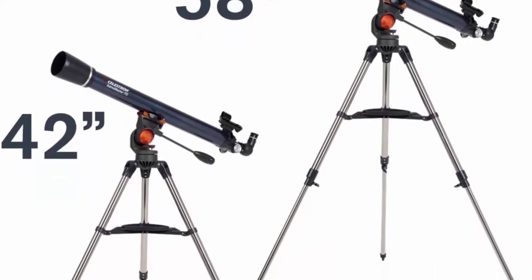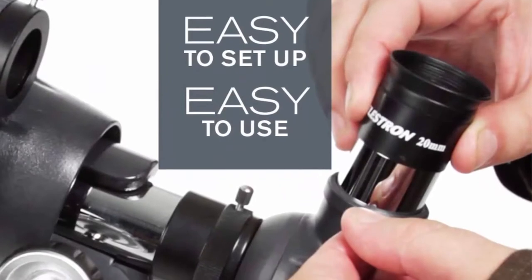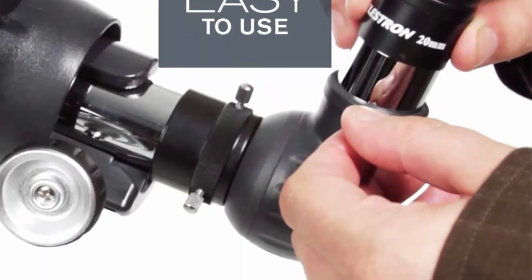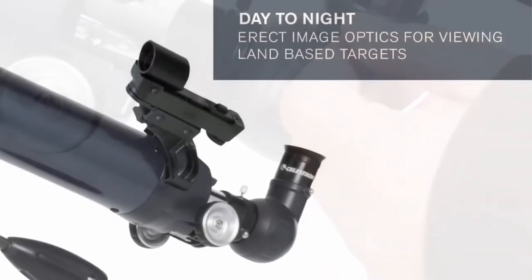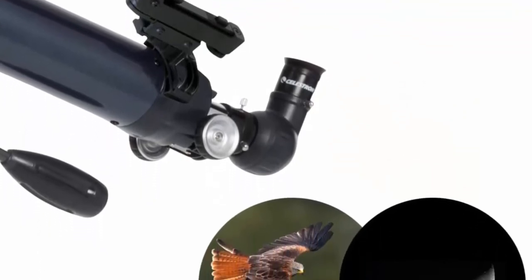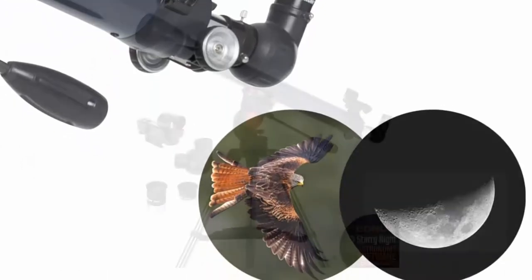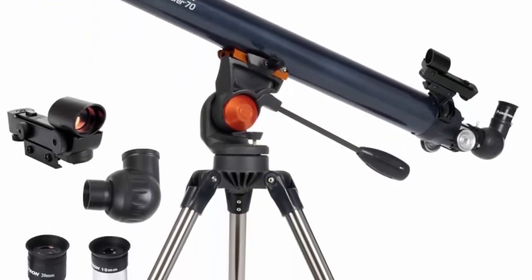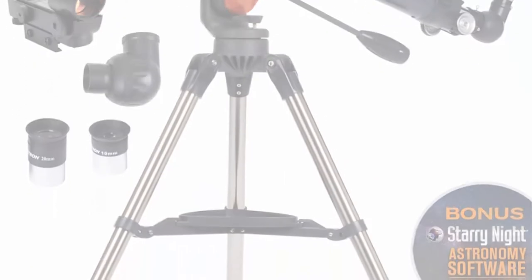Included accessories. We've included two eyepieces, 20mm and 10mm, an erect image star diagonal, a travel tripod, and a red dot finder scope. Download our bonus Starry Night Basic Edition astronomy software for interactive sky simulation. Unbeatable warranty and customer support. Buy with confidence from the world's number one telescope brand, based in California since 1960. You'll also receive a 2-year warranty and unlimited access to technical support from our team of US-based experts.